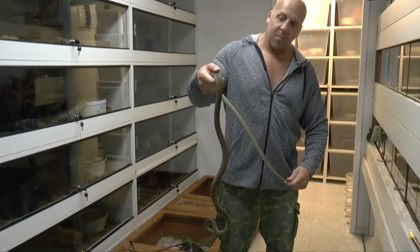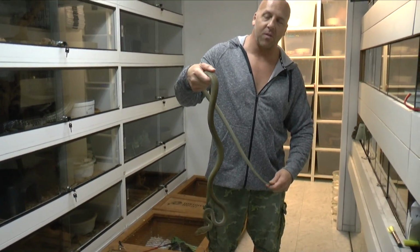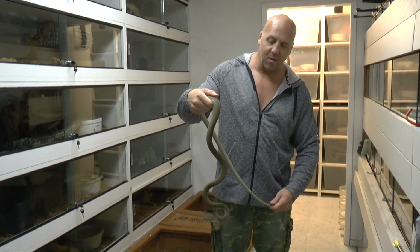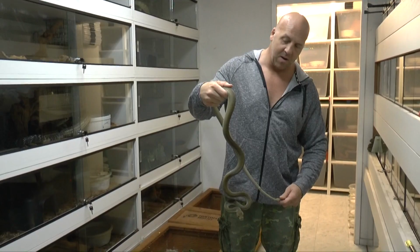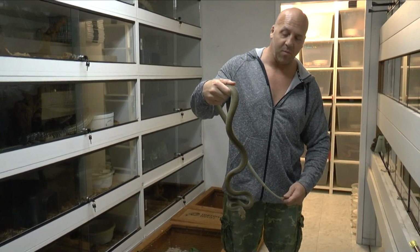So they will be at the expo. If there's any scrub enthusiasts, be sure to check them out. There's quite a lot of nice selection to choose from, and these are all animals that have been with me for a while and are pretty good quality.